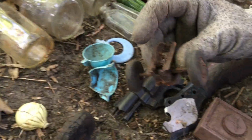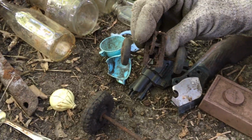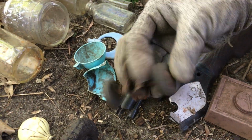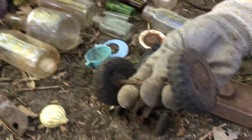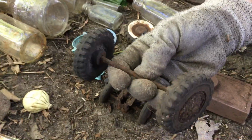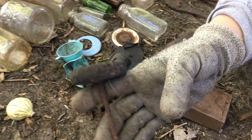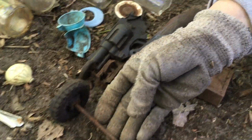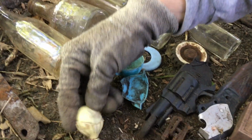Little tires that went onto something. You can see little gears in there that would have moved them around. Some kind of toy. That's kind of cool. They're all rubber, and old plastic too. I think it belongs to this truck we're going to show you next, because they were all found around the same area. Unfortunately, we didn't find the front tires, or the other set, I should say.